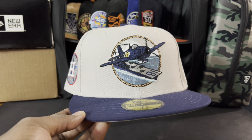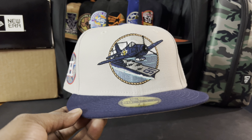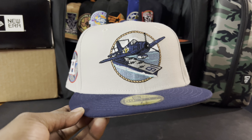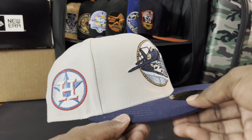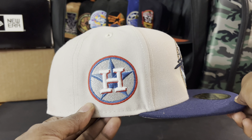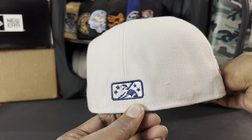And you know what? I'm just gonna say right now, this has a very strong possibility of being a 2023 Fitted of the Year nominee. That's right, you heard it here first. Look at that. Corpus Christi Hooks. Ooh, gorgeous. One more time here. We got us the red with the blue for the Houston Astros logo there. We got us the MiLB Batterman logo, navy, silver, and white.